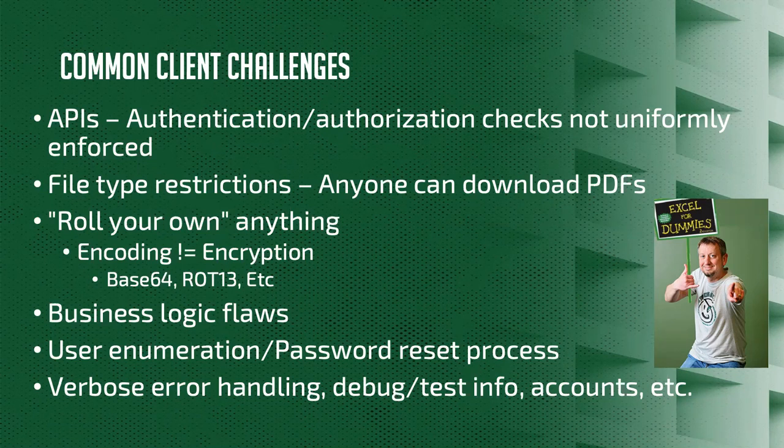Others are file type restrictions. Let's say we have an ASP.NET application and all the ASP.NET type files are protected, whether it's VB, CS, ASPX, whatnot. And then a certain file type might not be protected. For example, PDFs. Maybe it's an insurance site and we generate our ID cards for our automobile insurance. Maybe the PDF file type is not protected. That's something we've seen. Also, roll your own anything. Don't reinvent the wheel. Encoding does not equal encryption. So when you have to protect sensitive information, things like base64, ROT13 are definitely not encryption by all means. So it's important when you're trying to protect something to do it the right way.